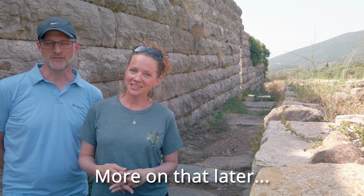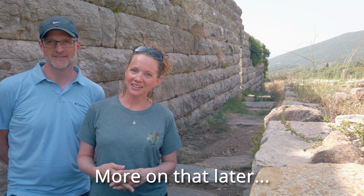We found out about it just within the last day or two, and it's a bit more off the beaten path than Olympia or Delphi, which are two of the more popular ruins in outer Greece. You have to drive some more twisty roads to get to Messene, so it's a little bit less accessible than some of the others. And not signed as well. Not signed as well, but it looks really promising.